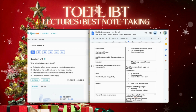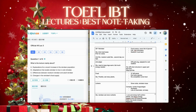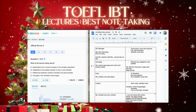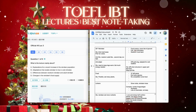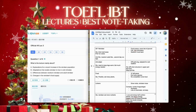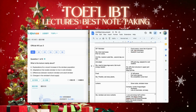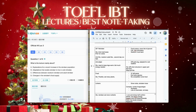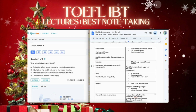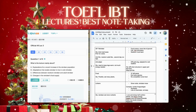Now, D, changes in the reindeer's food supply. You see that that's in my third column where I first wrote down food. However, did I write down changes at all? No. They eat lichens. There is no change. Now, again, I understand that they have to change their diet from winter to summer to get the specific microbes and all that stuff, but this is not what the majority of it is about. I believe that B is by far the best answer.